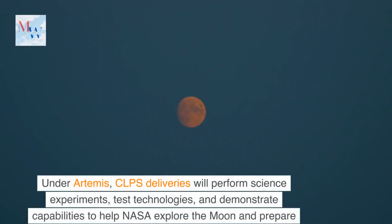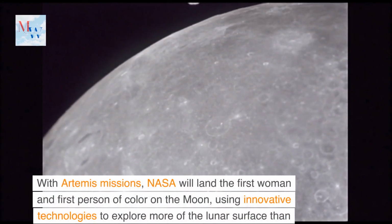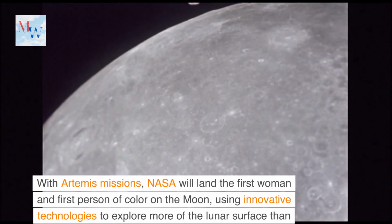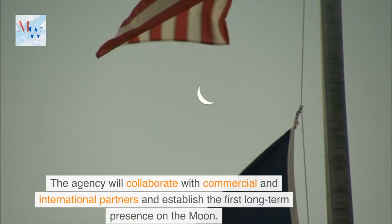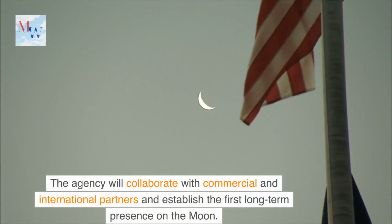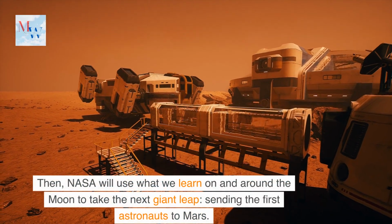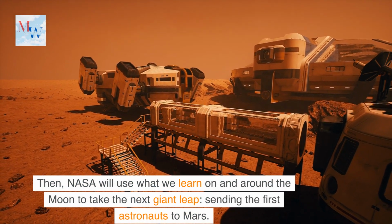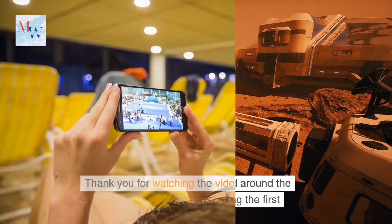Under Artemis, CLPS deliveries will perform science experiments, test technologies, and demonstrate capabilities to help NASA explore the Moon and prepare for human missions. With Artemis missions, NASA will land the first woman and first person of color on the Moon, using innovative technologies to explore more of the lunar surface than ever before. The agency will collaborate with commercial and international partners and establish the first long-term presence on the Moon. Then, NASA will use what we learn on and around the Moon to take the next giant leap, sending the first astronauts to Mars.